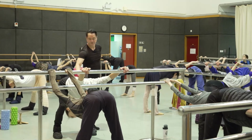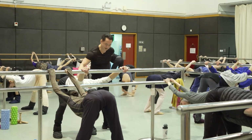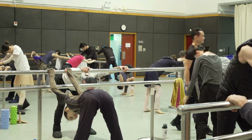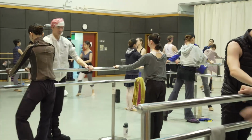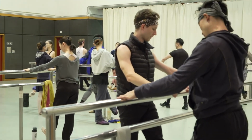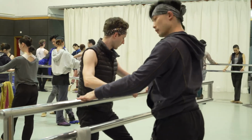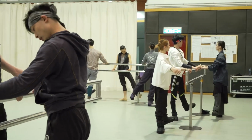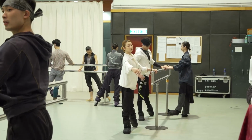In Key's class, we can see before pliés, he gives the dancers a full body warm-up exercise where they're getting the joints moving, stretching the back, a little bit of tendus, getting the various joints of the body warmed up, the legs, the upper body, the neck. And after this warm-up, then they're ready to rock and roll with pliés.